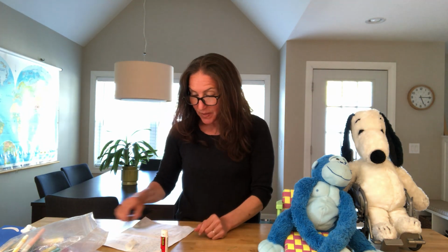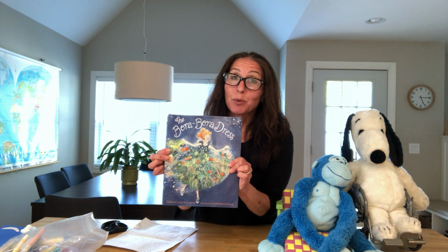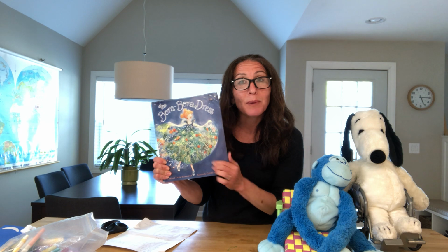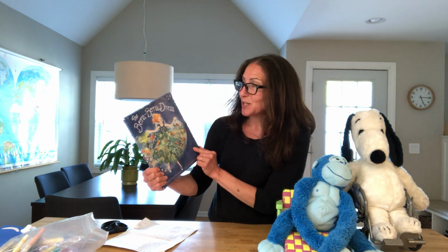Okay, the next thing I'm going to do is read one of my favorite books. I say that a lot, but I have a lot of favorite kid books at my house. And this is called The Bora Bora Dress. And in this book, the wind spins this beautiful dress around. So I remember when I was thinking about wind, I remembered that this book had something about wind in it. So I thought you would like it too. It's called The Bora Bora Dress.